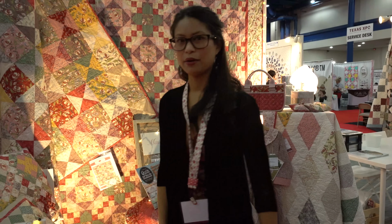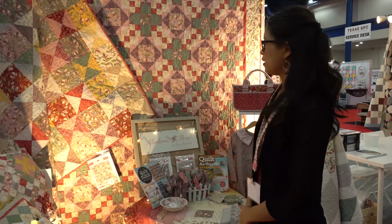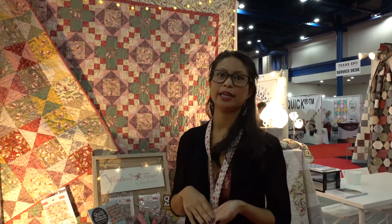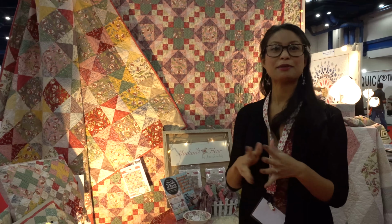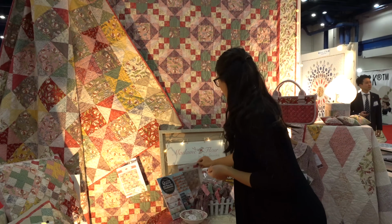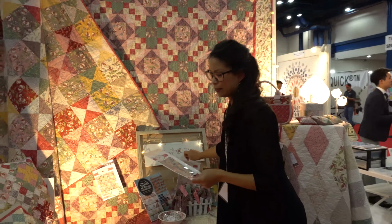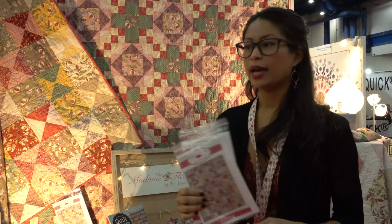I think I can go ahead and start showing you some of the projects. With every collection that I make for Lecien Fabrics, I always gift a free pattern. This year is really special because I am gifting you all two free patterns. The wonderful thing about these patterns is that they're printer friendly. They're not up yet, but they'll be available on Lecien's website, as well as my blog, quiltingintherain.com.